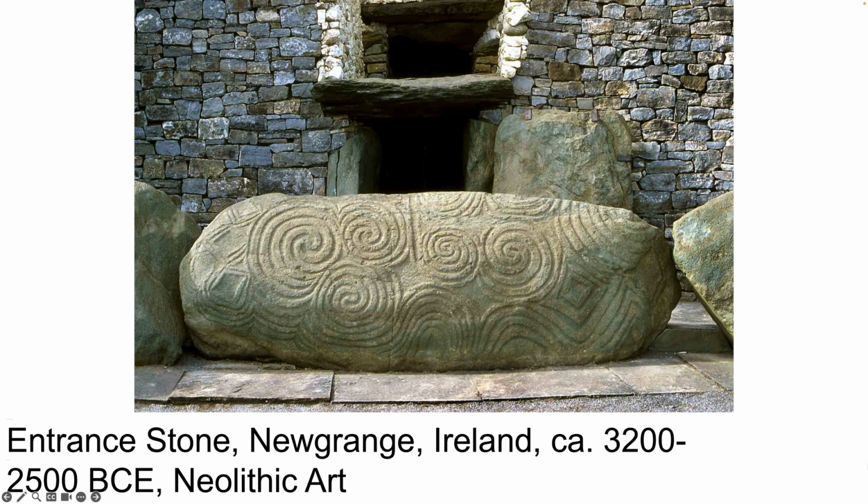The entrance stone is enigmatic. We don't know exactly what the spirals mean. There are several beliefs that this could relate to the afterlife. We know that this is a tomb, but it is one of those forms that we're not entirely sure of. It may be symbolic of the purpose of the tomb or symbolic of the occupant.